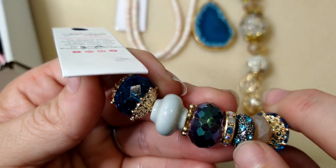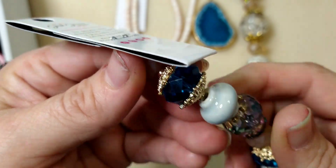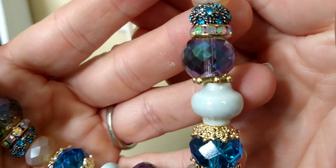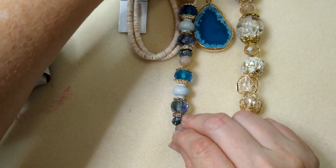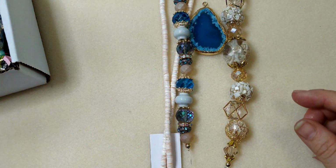Look at this. Rhinestone, large hole beads, rhinestone rondelles, and these crystals. I love these colors. They're capri blue and, oh, look at that sparkle. Wow, this is gorgeous. That looks so pretty with that pendant. It all looks really pretty together. Look at this all together.